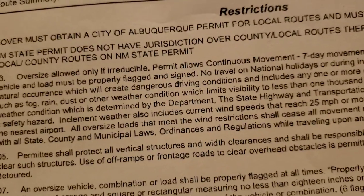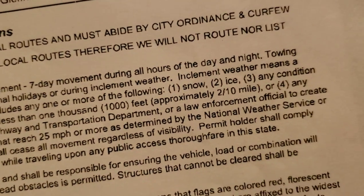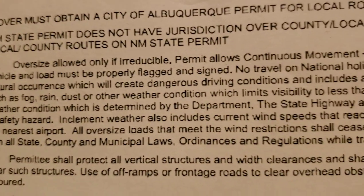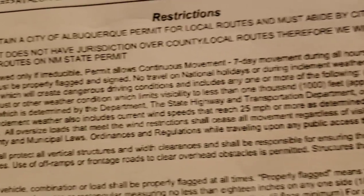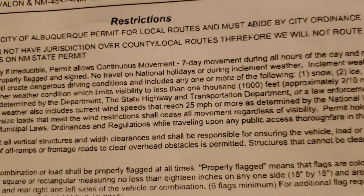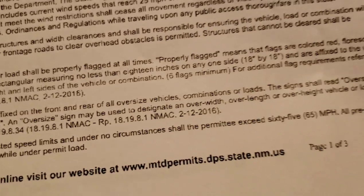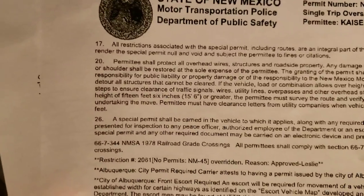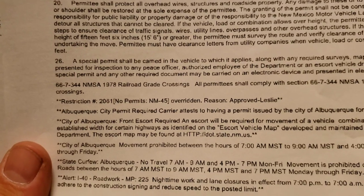And like here, after that irreducible is where it says 7-day movement during all hours of the day and night. Towing vehicle and load must be properly flagged. No travel on national. This shit will tell you everything that you're allowed to do and what you're not allowed to do. Lots of shit here. It's two pages of it, or a page and a half, I guess.